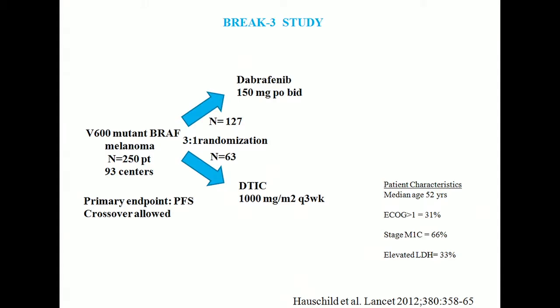Just to highlight the characteristics of the patients, 2/3 of them had the worst substage of stage 4 disease, M1C, 66%. A third had elevated LDH, and this study allowed for crossover.